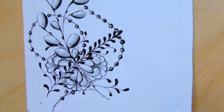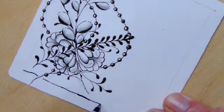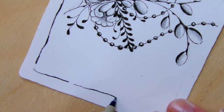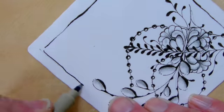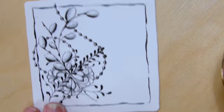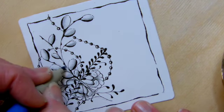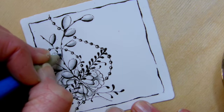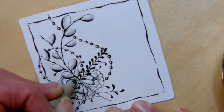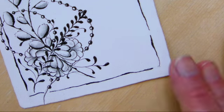And then I'm going to take my PN, which is a little thicker, and I'm going to make one of those fun little wavy, kind of thick and thin borders. These add such character. Start and stop, get thick and thin. So you sit back and look at it and see where you need maybe a little bit more line. You could also emphasize that branch that's holding the pussy willows.